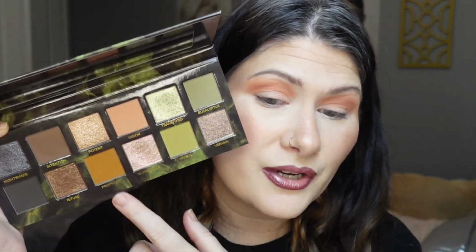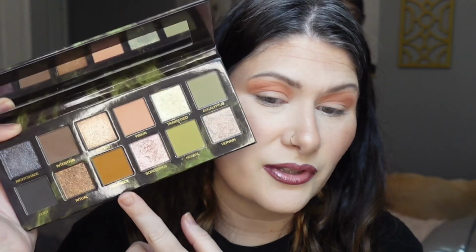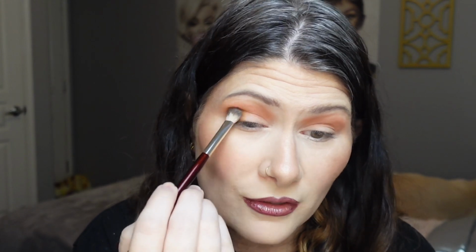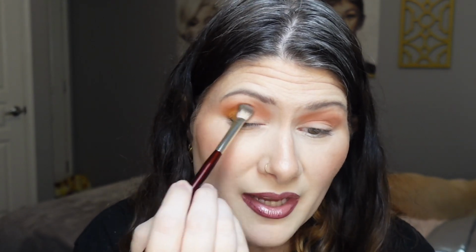Okay, next I want to go into this shade down here, this really pretty burnt orange shade. This one is called Prophecy. So for this, I'm going to go ahead and pick it up with my BK Beauty 206 brush, and I am going to pop this into my outer corner. I want to do a really pretty smoky fall look. I am feeling the fall vibes. I am here for it.